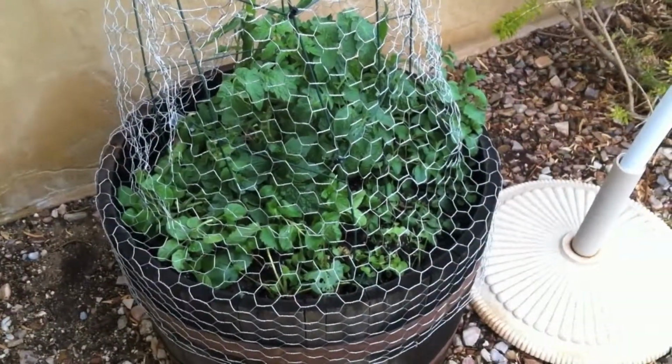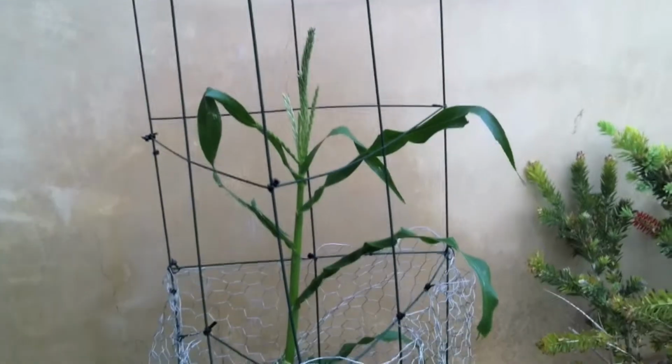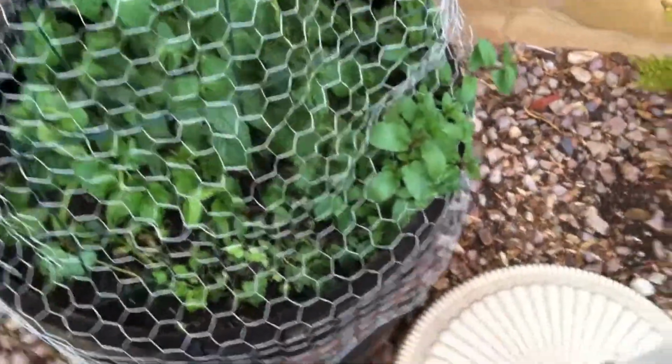Yeah, this is on the north side of the yard. The corn is doing pretty well, nice and tall. A lot bigger than what we're getting in the courtyard. Tomato plant in this planter actually has some tomatoes on it. I haven't seen any ripe ones yet, but they're nice size. If I can get down here past the corn, there we go.